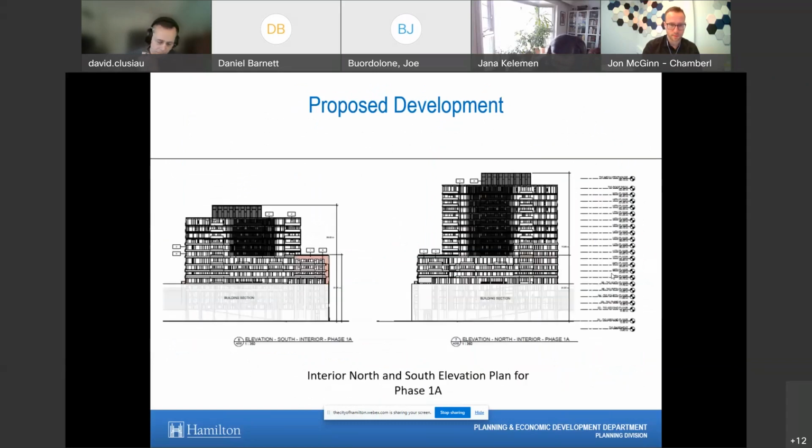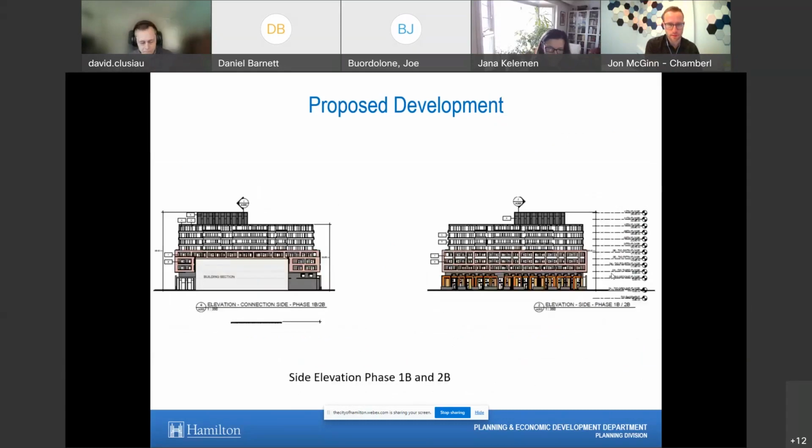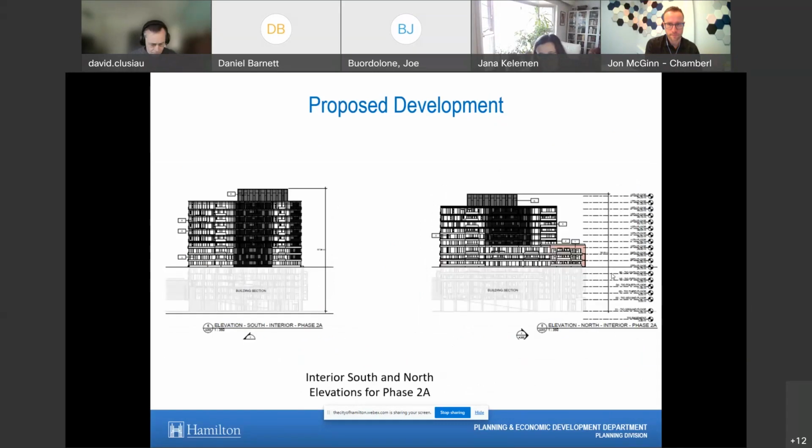This is the interior north and south elevations between the 2 towers at phase 1, which is the development at the front. This is the east and west elevations, again for that phase 1A development at the front. This is the side elevations of the two 9-story buildings in the middle of the development, phase 1B and 2B.